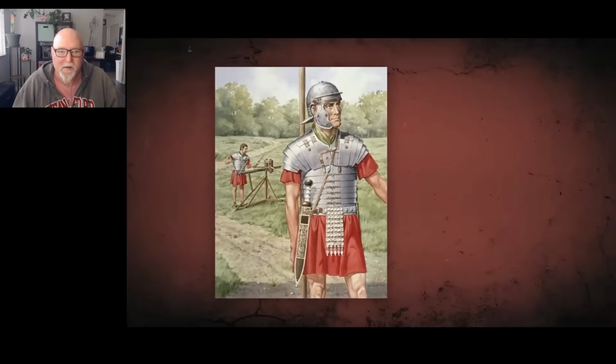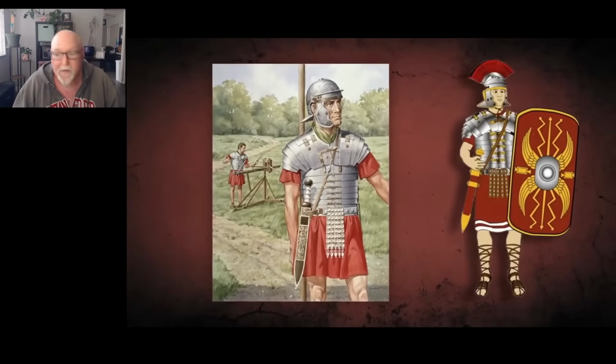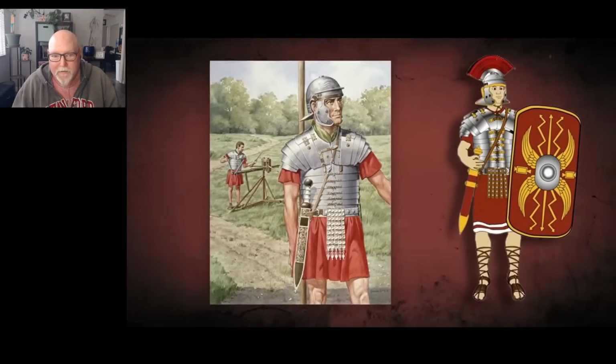But why red, though? Red has long been a military colour. The Romans often get depicted in red. Yes, I know they wore other colours too, but the image has stuck.